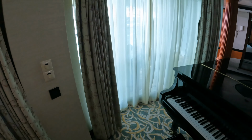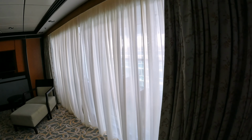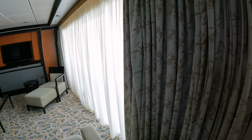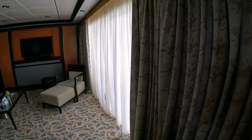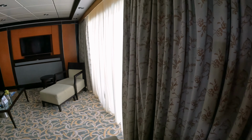Now you can see here, we do have a large set of windows. I've got them closed right now during the video, but if I wanted to open them, you just have a switch here. And let's see if this is the right one. Yep. You can see they can close and open. One switch for the dark blinds and one switch for the sheer blinds. So, very nice touch. You have this beautiful living room area.